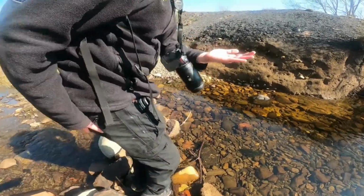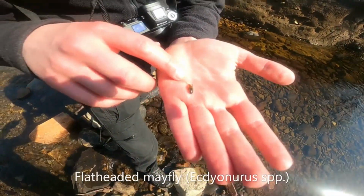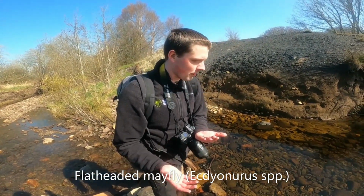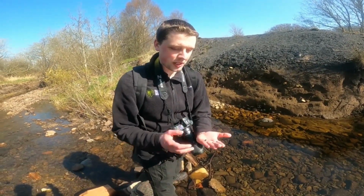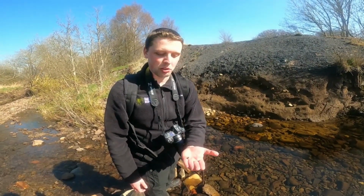So just here in this stream, what I found is this mayfly larva. This is a nymph, and this is a really good indicator of clean water actually. So after this has been turned from a mine to a wildlife habitat, this is a good sign that the habitat is beginning to recover and the water quality is recovering, which is really quite good to see.